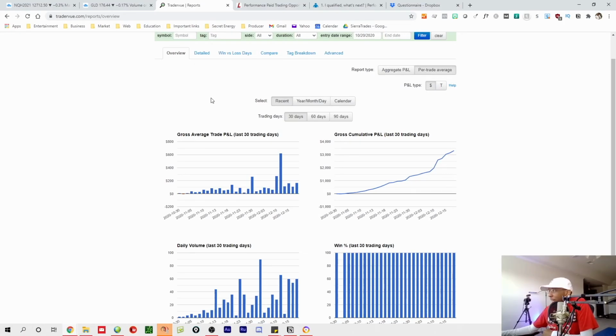My journey through the Leeloo evaluation phase, or with the evaluation account, pretty much can be split into two parts. Okay, so when I started trading with Leeloo, I already had a strategy that I was using, and I was somewhat profitable with it. As long as I stayed consistent with it, that was the only problem for me in that initial strategy.